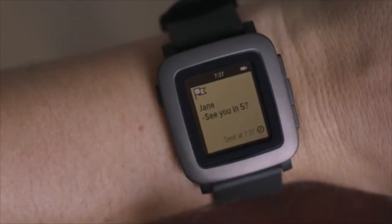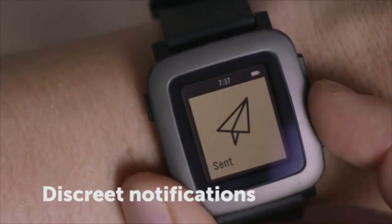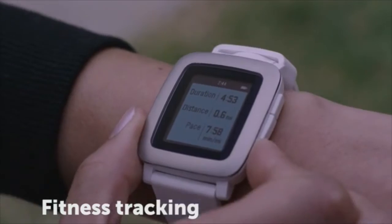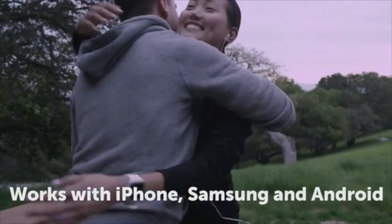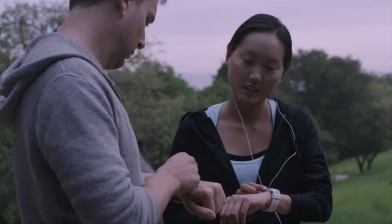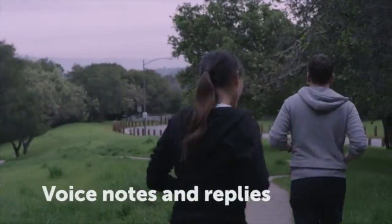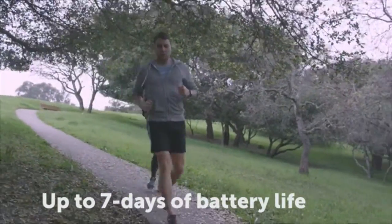Pebble Time conveniently delivers messages and notifications to your wrist. Through partnerships with some of the world's most popular apps, Pebble makes a great sports watch. It works great with iPhone, Samsung, and Android phones. We also added a microphone so you could send quick voice replies or take notes on the go. And of course, the battery lasts up to a full week.